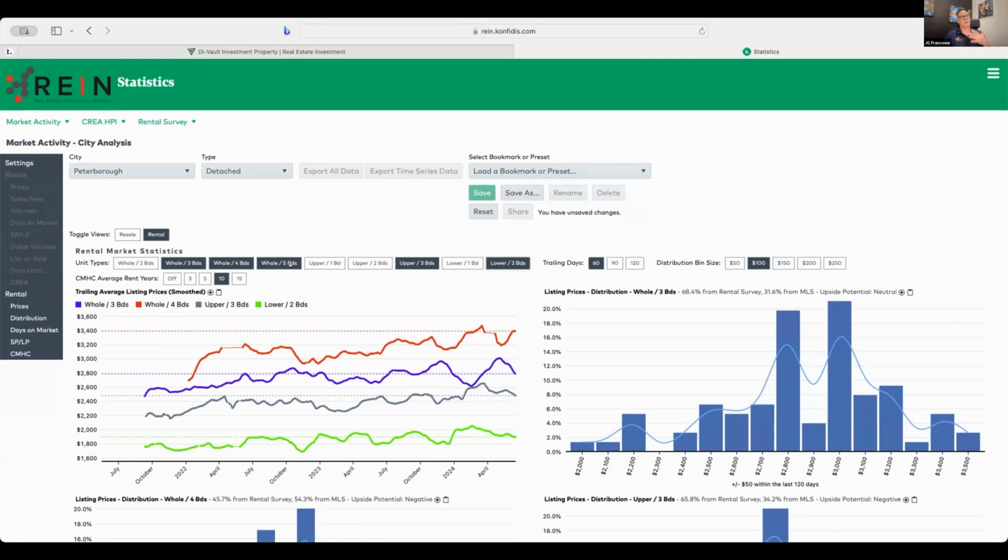So let me take out Peterborough. And if you got any markets you want me to cover, put them in here. I'll cover the most common ones that I know you guys invest in. I'll start with Peterborough because it's my favorite, and it's the one I play in the most.